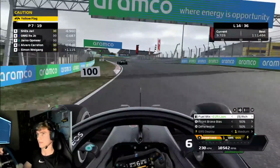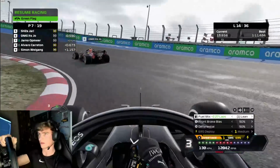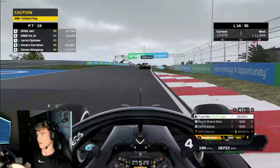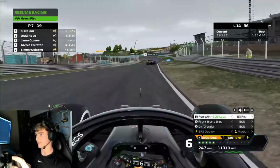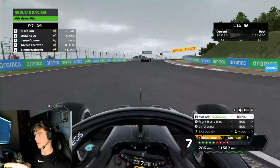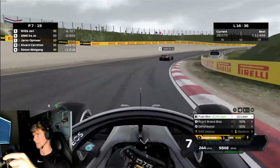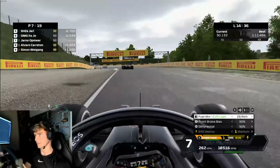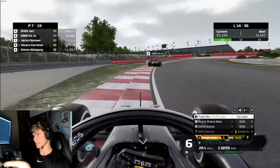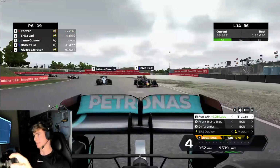As Alvaro Carreton came into the pits and he went for the mediums. Alvaro cut pit exit. Yeah, copy. And he's really going to struggle to get to the end. No, it's going to be very bad at the end. Copy. As you can hear there, JD say the mediums from here on to the end is going to be extremely tricky, as we scheduled that the soft runners or soft to medium runners had to go at least until the end of 16 to make the strategy work.